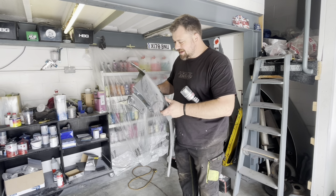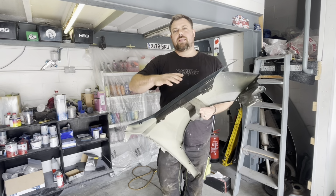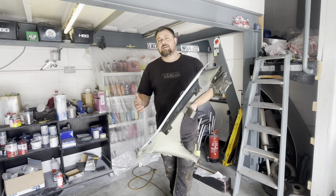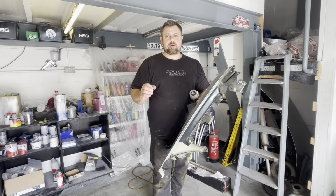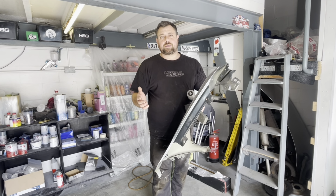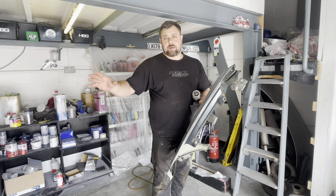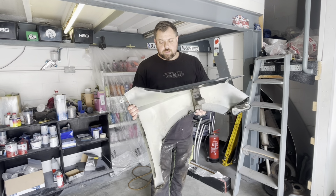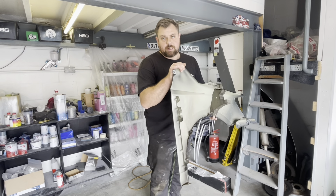Thanks, Charlie. So what I like to do before I put them on the car, you've seen the videos before, I like to test fit every panel if I can, get everything lined up before I even think about painting it. But on this one, I'm going to repair the bumper as well. So I want to blend the black paint off the wing down onto the bumper, so we get a nice match.